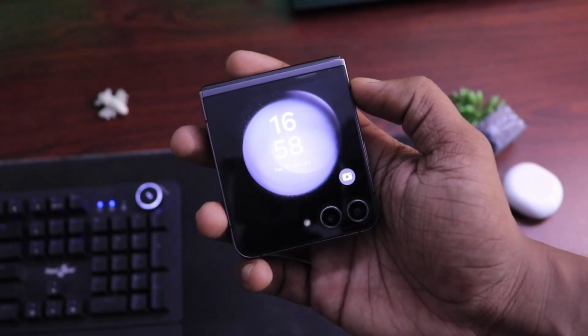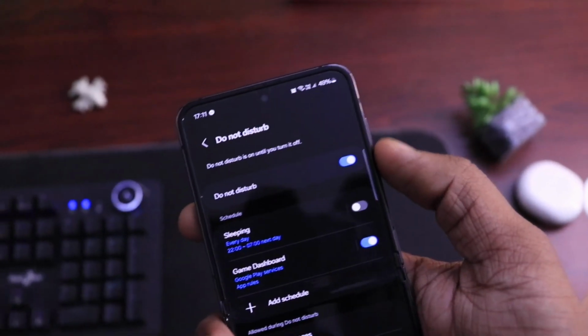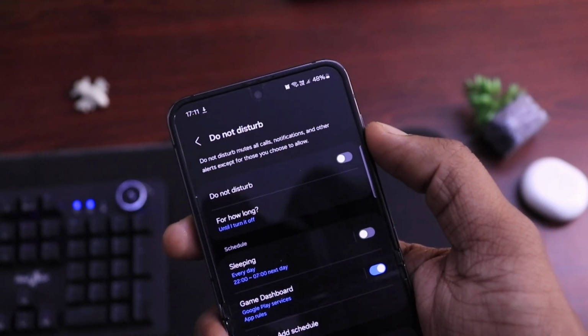In most of the cases, the notification issue is fixed after these steps, but still you can check for more parameters, which I'm going to show. The last thing to check is your phone's do not disturb settings. In case if it is on, it may also cause the elimination of the notification.